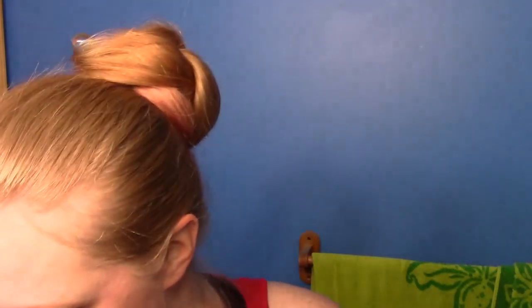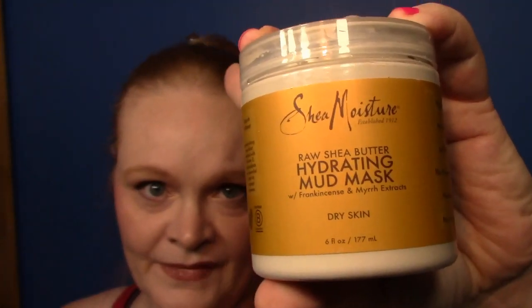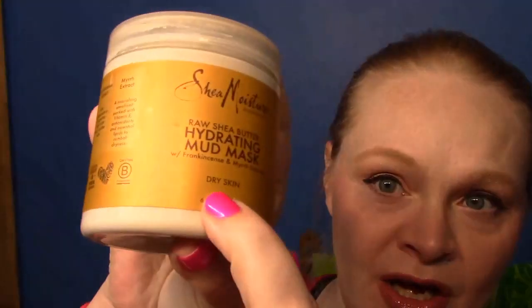I have found my skin to be much more problematic than it once was. These are the steps I have taken thus far to fix it. I also, about once a week, every 2 weeks, use Shea Moisture Raw Shea Butter Hydrating Mud Mask. In the summer, I have a feeling this will go to every week, but this winter and spring, it has been about every other week. I really like this one. It's got frankincense and myrrh extracts, but you see it is for dry skin, so I usually do that. I put it on about 30 minutes before I take a shower, and then when I take a shower, I rinse it off. So, that's what I've been doing.